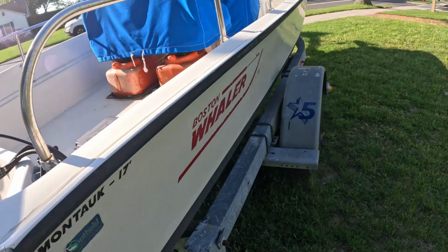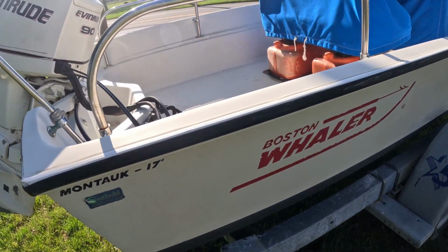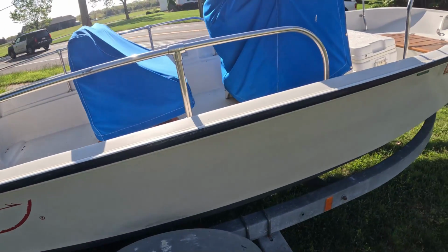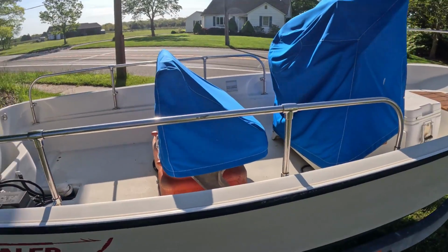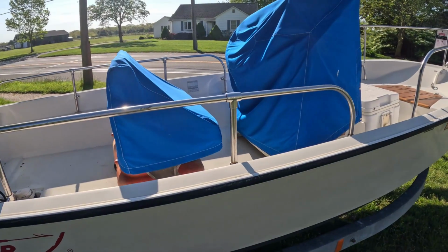Guys, this could be, and maybe I'm losing my mind, maybe if I looked at this in 2019, I would think this is an insane price. But I don't think it is, presuming that 90 horsepower Evinrude E-Tech is okay. And by the way, 2-stroke, it should scoot with that 90 horsepower on this light little thing.